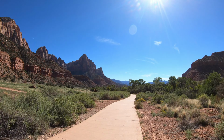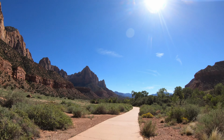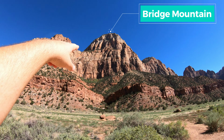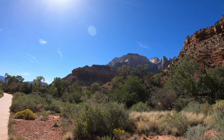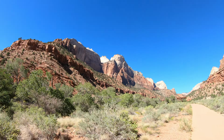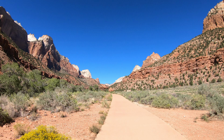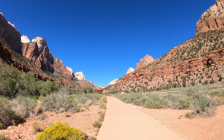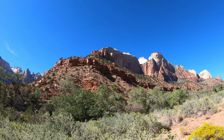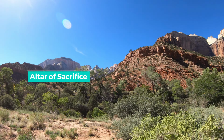Another reason why I love this trail is because you can see all these really cool mountains and landmarks along this trail, like the Watchman up there. This is Bridge Mountain, and there's Crawford Arch right up there. And then, let's see, oh, the West Temple over here. And then the Sentinel. And then, oh, I thought we could see Angel's Landing, but it's just over that ledge over there. And then this is the Streaked Wall. And then around this corner, and right there is the Altar of Sacrifice.